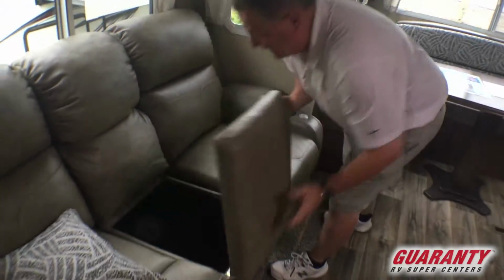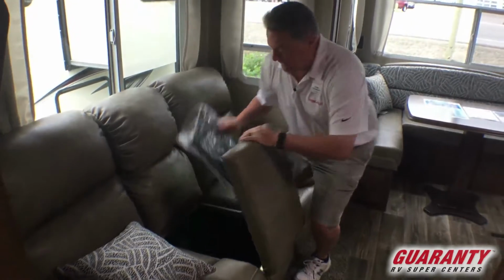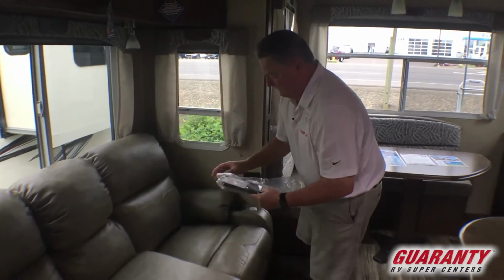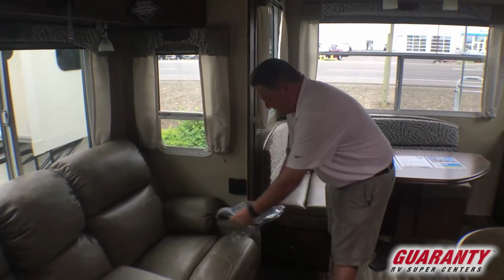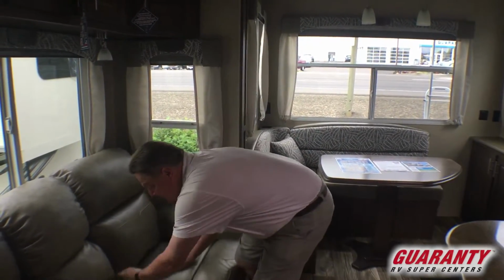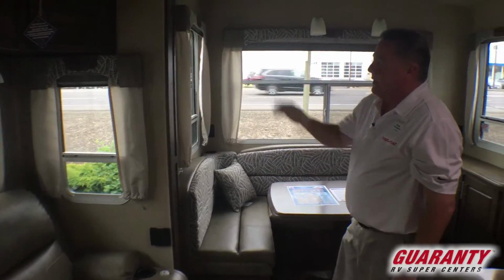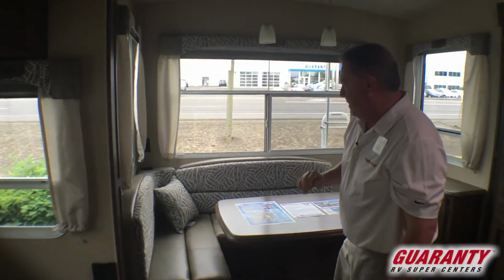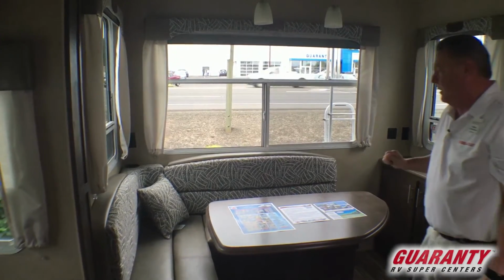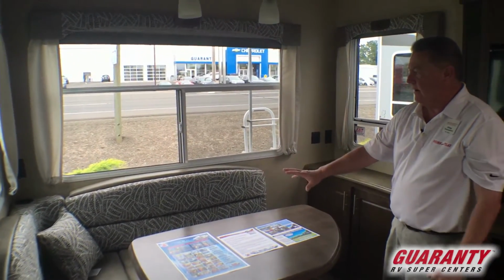You have the big center console. It has the little TV trays that go in the corners here that will swivel for you, for your iPad or even maybe eating. Dual pane windows, dark shade-out shades. This is going to be the new rear dinette area. Very, very nice dinette area.